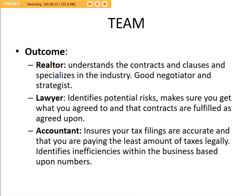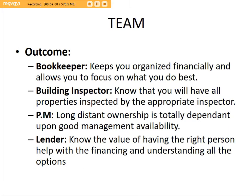All right, so we looked at the realtor. We understand the contracts, clauses, and how they specialize in the industry. You want a good negotiator and a strategist. A lawyer, you need one that identifies potential risks, makes sure you get what you agreed to, and that contracts are fulfilled as agreed upon. Your accountant needs to ensure your tax filings are accurate and that you are paying the least amount of taxes legally possible, identifying inefficiencies within your business, and helping you understand how to correct those.